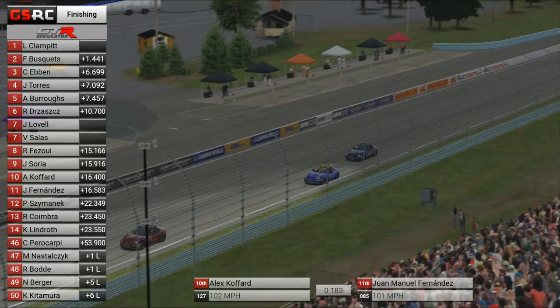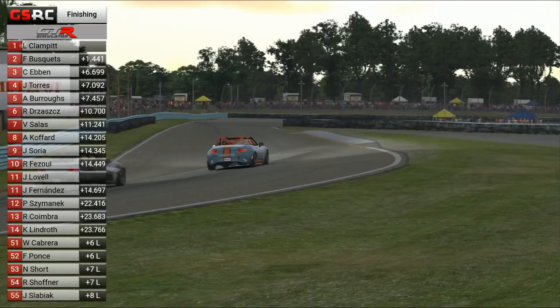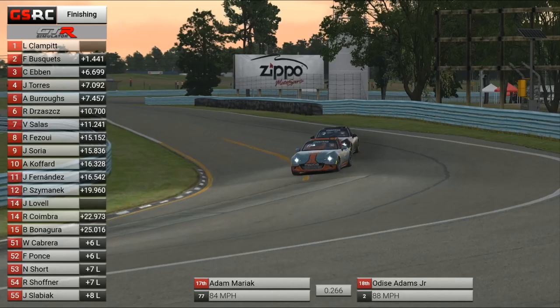Fazui's going to come home in 9th position, as Jose Soraya looking okay. So he's in ninth. Racine Fuzui was in eighth. A little bit of a shake up there at the end. Go ahead, Ryan.